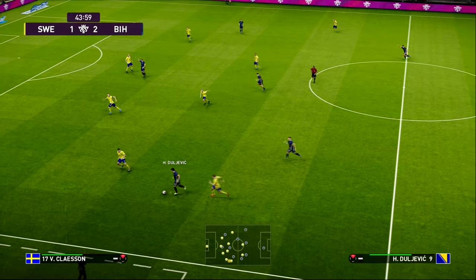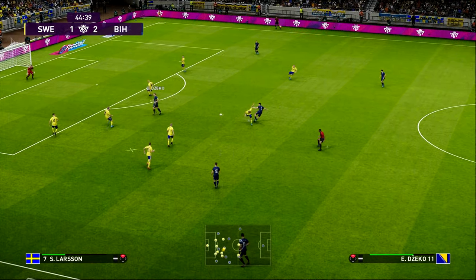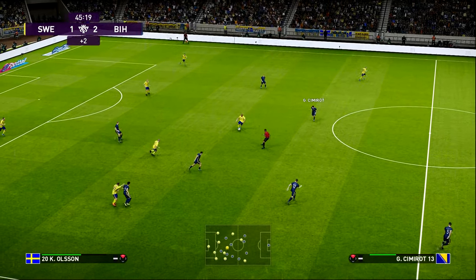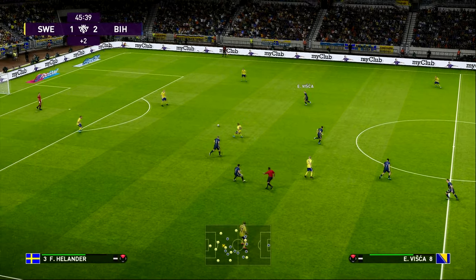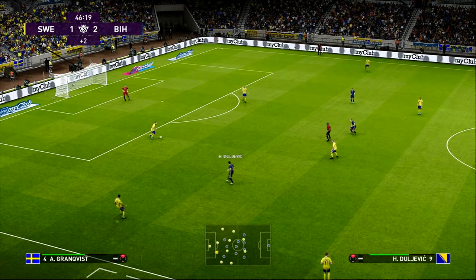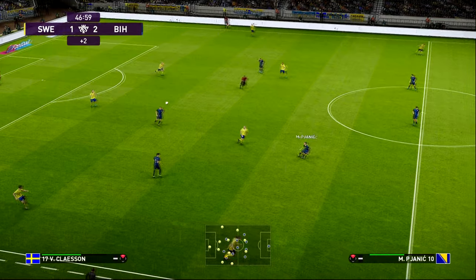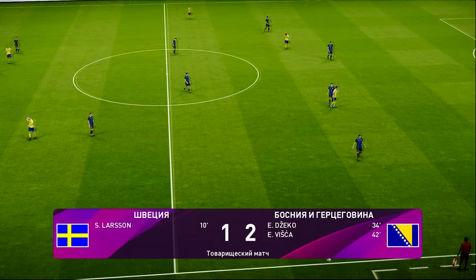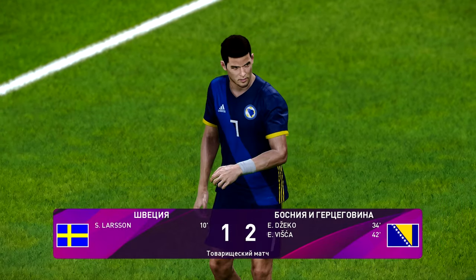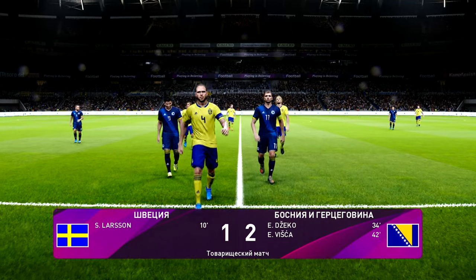Kolašinac drives it forward. And it's Pjanic. Besic. Besic was alert to the possibilities, but in the end it's fruitless. Lost. Forward it goes. And it's half-time here. Bosnia and Herzegovina come roaring back in quite some style. We've got a very different game now.